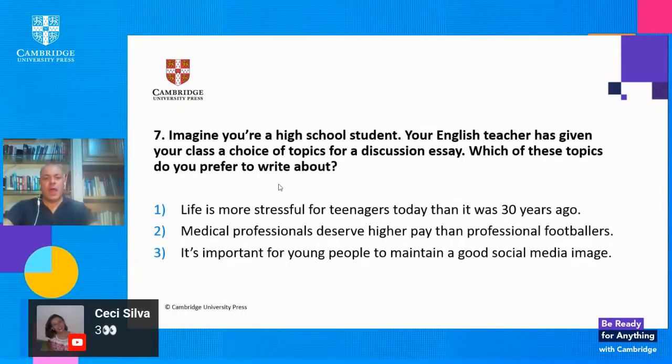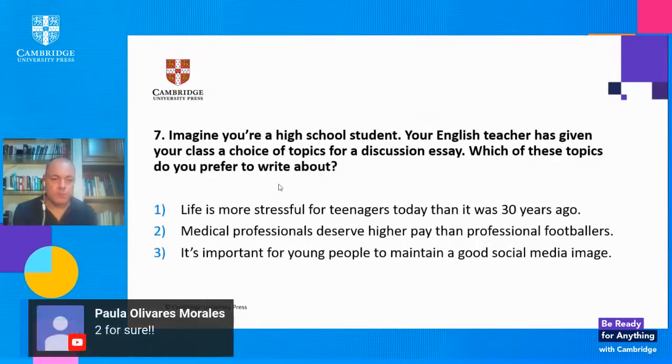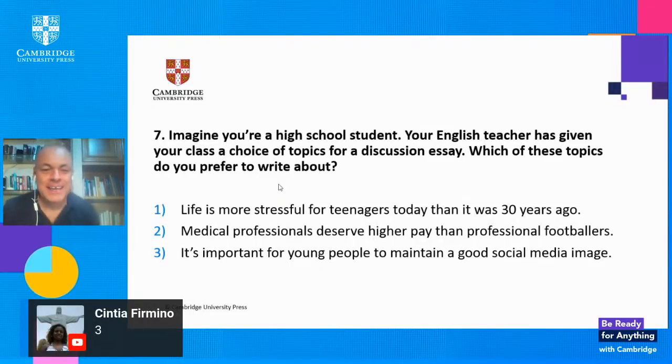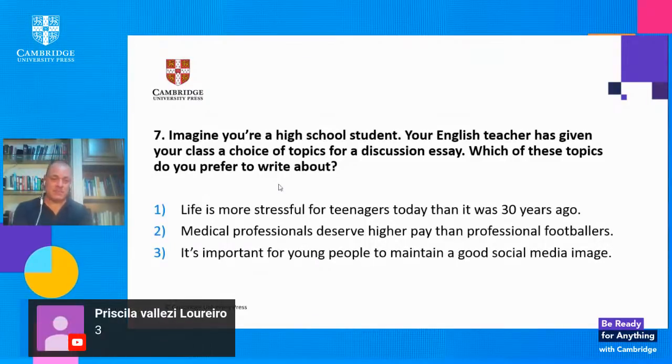Okay. I've done all of these with my teenage students. The one that most of them chose most recently was the first one, life is more stressful for teenagers today than it was 30 years ago. And they agreed that it was much, much more stressful. Now, whether that's true or not, I'm not sure, but they all said it was much more stressful. And to be fair to them, I think they had a very stressful time during the quarantine, not being able to meet their friends, not being able to socialize, which is really important when you're that age.